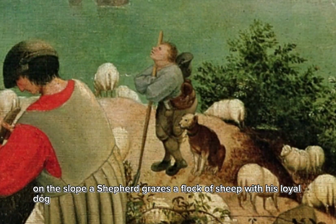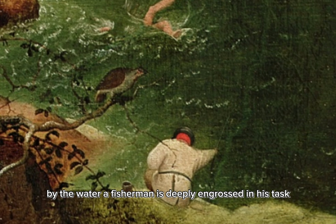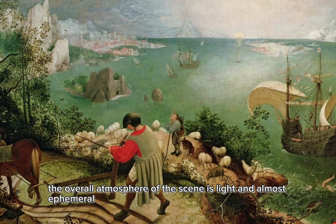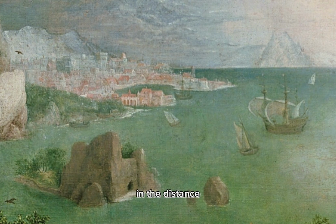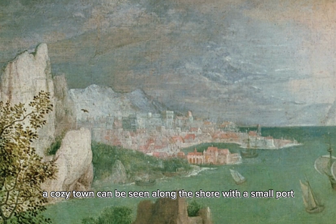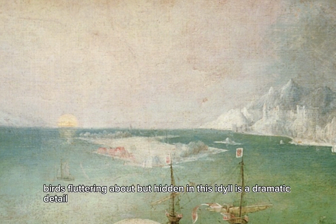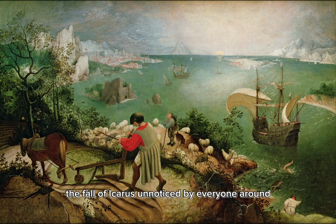On the slope, a shepherd grazes a flock of sheep with his loyal dog, thoughtfully gazing at the sky. By the water, a fisherman is deeply engrossed in his task. The overall atmosphere of the scene is light and almost ephemeral, with numerous ships navigating the waters and snow-capped mountain peaks on the horizon. In the distance, a cozy town can be seen along the shore with a small port. The sun sets on the horizon, birds fluttering about. But hidden in this idyll is a dramatic detail: the fall of Icarus, unnoticed by everyone around.